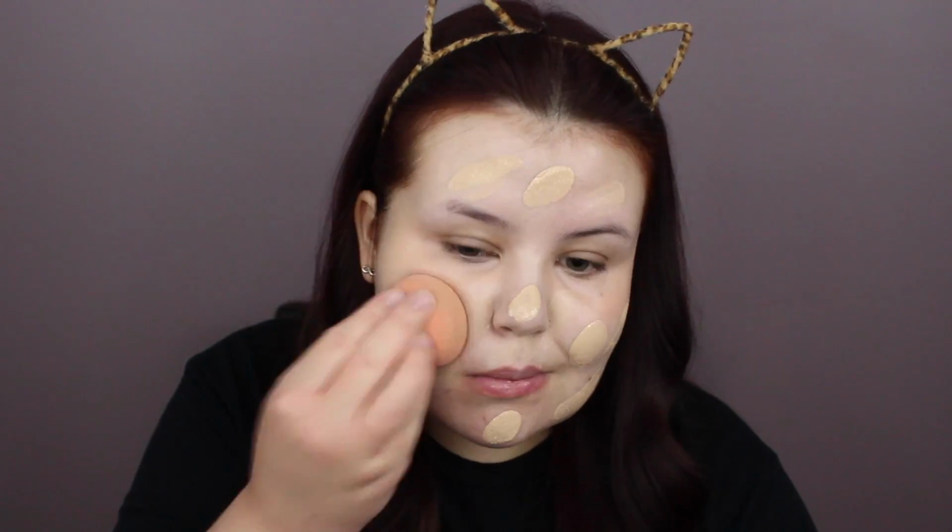These do seem to blend really well, and this doesn't seem too green. I'm just gonna go ahead and apply my Tarte Water Foundation. I'm just gonna speed through this part because I use this all the time.